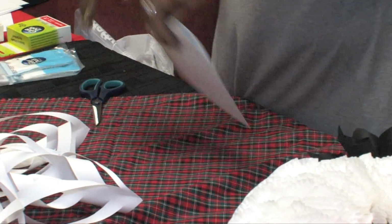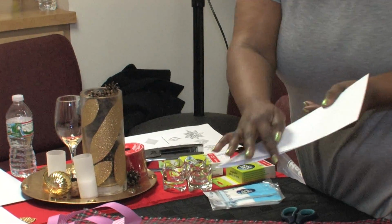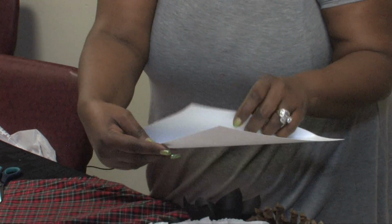So, fold it like that, because then you're gonna end up making, just like this. Make sure you have a point. Just make sure it meets.